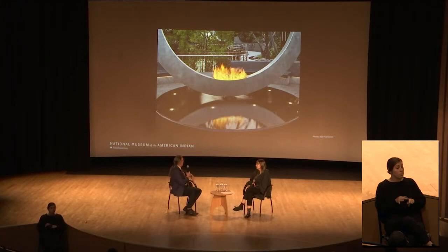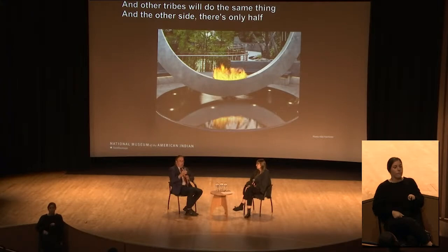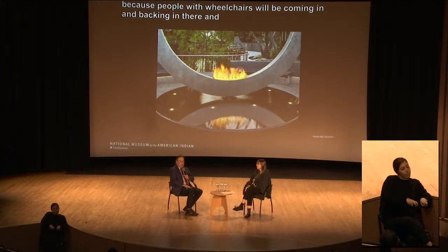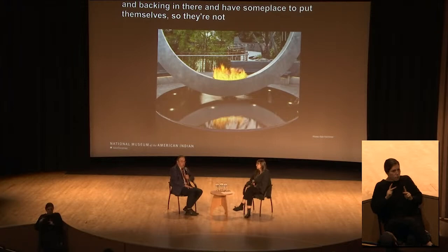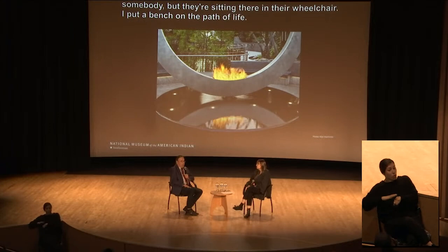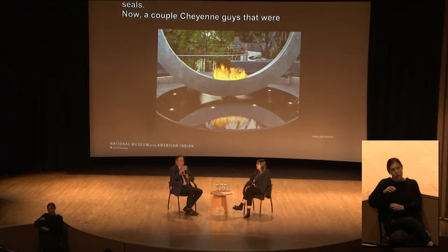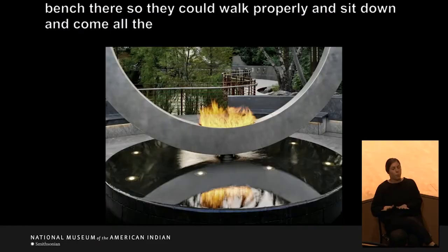And the benches on the inside are half a bench. There's only a half a bench around there, and that's because we want people in wheelchairs to come in and back up in there and have some place to be, so they're not in the way or inhibiting somebody, but they're sitting there in their wheelchair, or if they're incapacitated. I even put a bench on the path of life by the Armed Services SEALs. I learned that from a couple of Cheyenne guys that were at Desert Storm, and when they were burning all the oil wells, they had respiratory problems. He said that has hurt a lot of men, respiratory problems from that oil and burning, and so we wanted to put a little bench there so they could walk partway and sit down and rest and then come on into harmony. So it's truly been a blessing for us all.